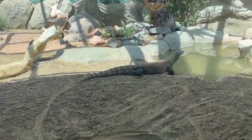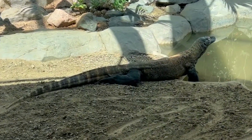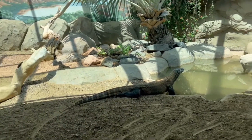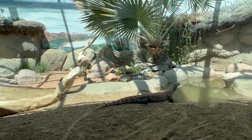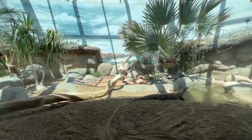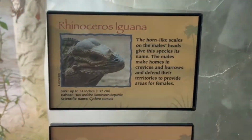Moving on, the bigger cousin, the Komodo Dragon. I've also been able to work with some of these in zoo settings. Some really big males. They're pretty cool, majestic creatures. This one's basking just on the edge of the sun there, and you can see this gorgeous enclosure.